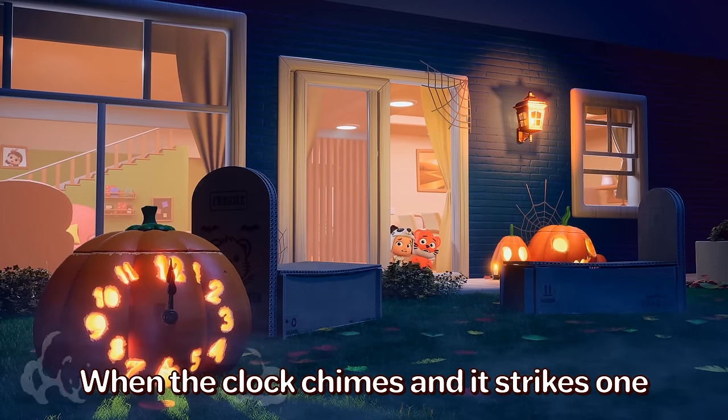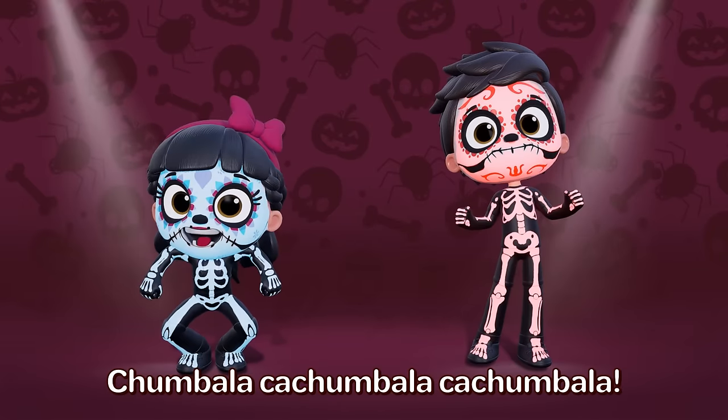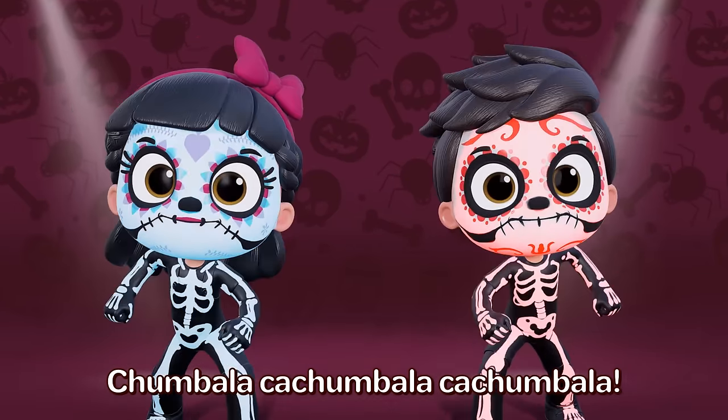When the clock chimes and it strikes one, the skeletons come out and have some fun. Chumbalaka, chumbalaka, chumbala.